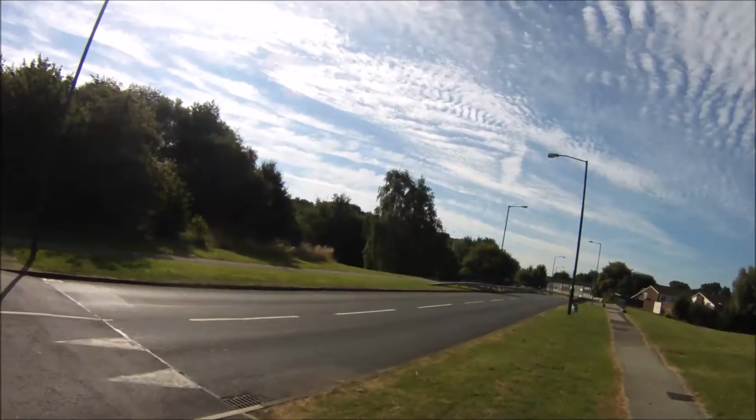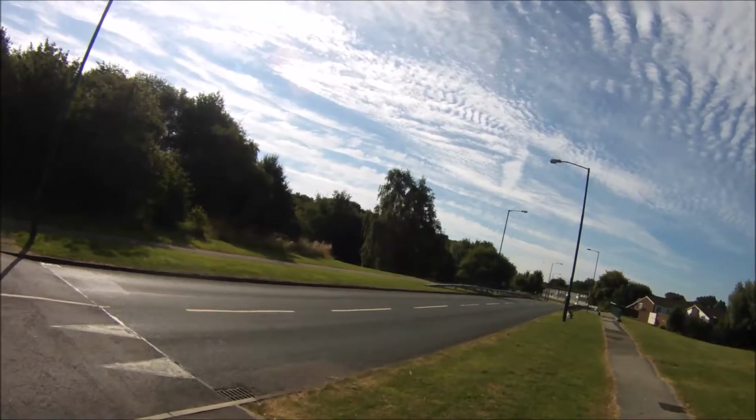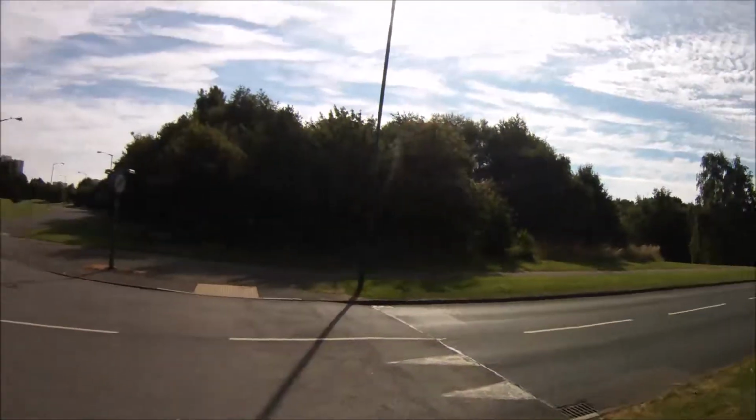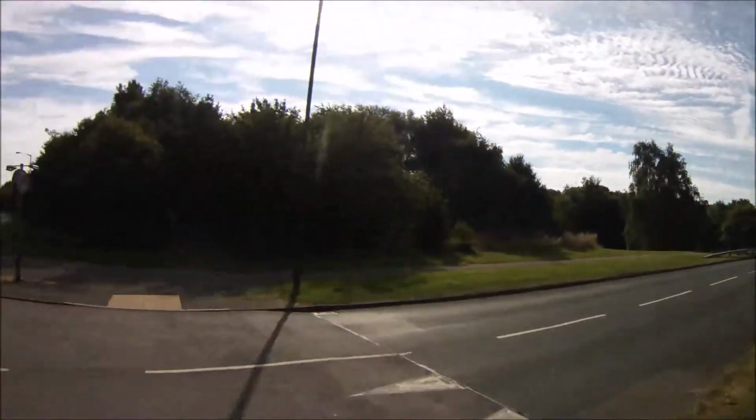Here we have a short on-road section. Ideally this would be a seamless transition from the paths, but it's quite a quiet road, easily manageable. Okay.